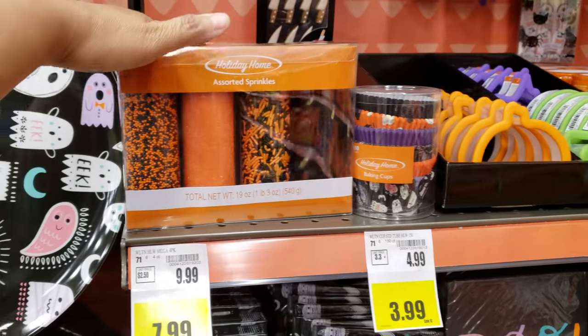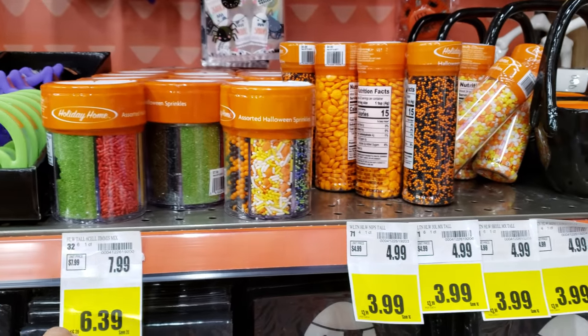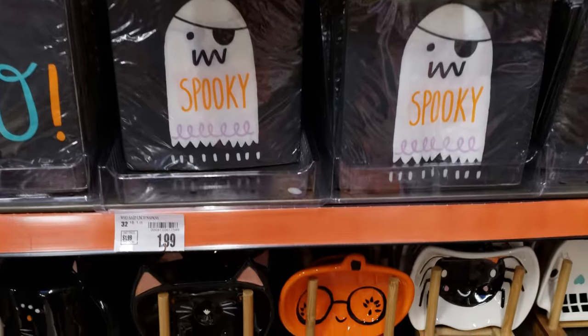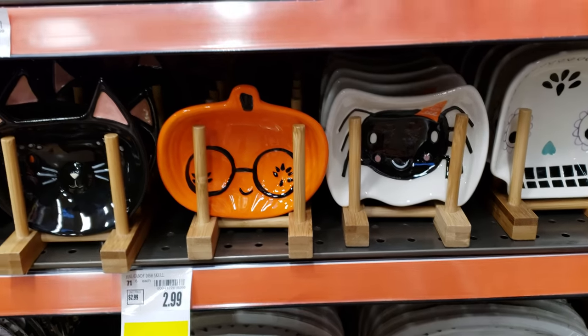$5.59. Of course, you're going to get your sprinkles in this section. Everything's going to be food related over here. Yeah, Halloween sprinkles. These are kind of cute. I like the skeleton one. Spooky. Oh, those are cute. Look at the cat and the jack-o'-lantern and the spider and the skull. That was really cute, actually.